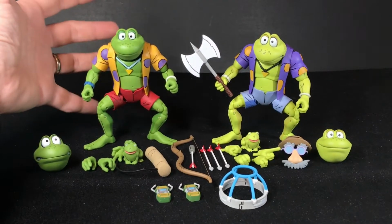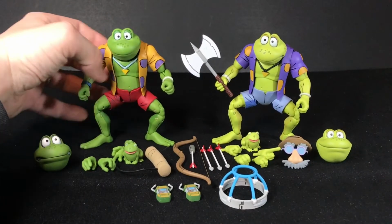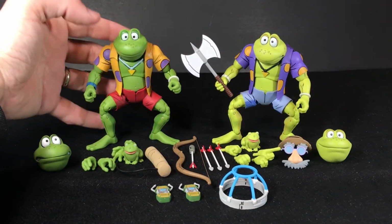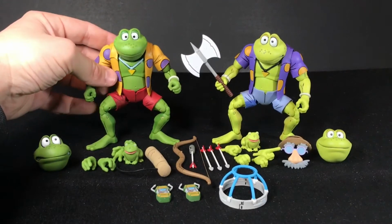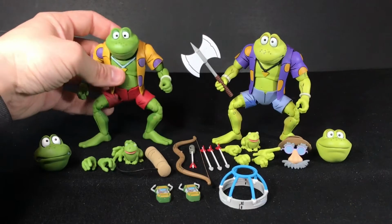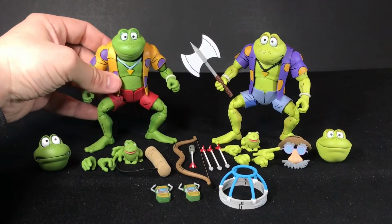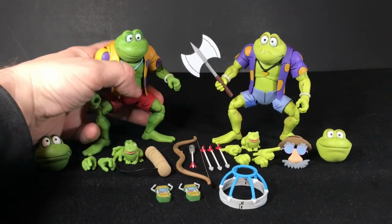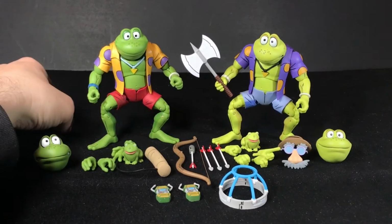Another thing that's great about these figures is they're always squatting in the cartoon. Like they always look like they're ready to hop because that's how they move. I think they walk a little bit, but you want your punk frogs to be squatting on your shelf all the time. And because of the way these feet are designed and the way you can move the legs around, you can get them into squatted positions, and they balance extremely well without falling over. So that is really good.